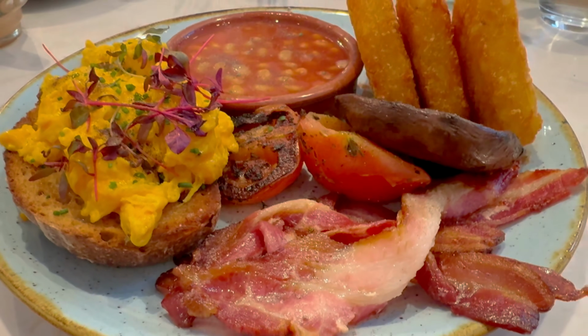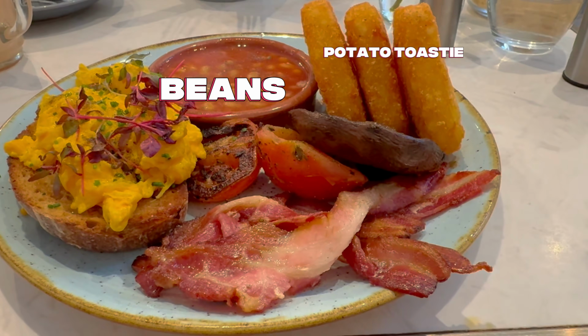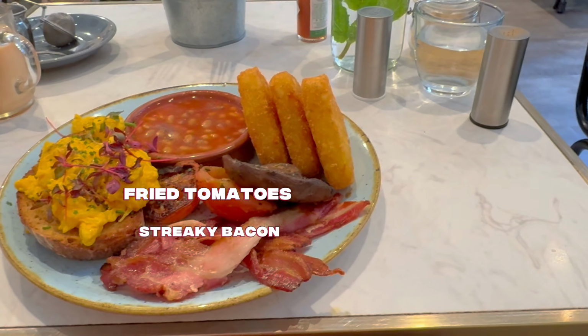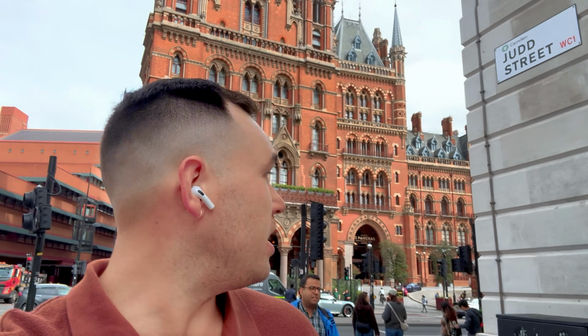Look at this fry up. You got eggs on toast, a pot of beans. You got fried potato toasties, streaky bacon, fried tomatoes. I don't understand how people don't like this. This is amazing. Great breakfast. Just gonna head back to the hotel, which is right behind me. But gonna grab my stuff and then get out of here.